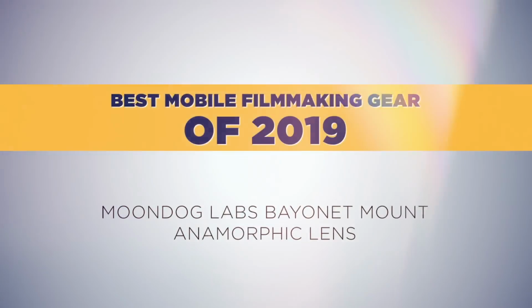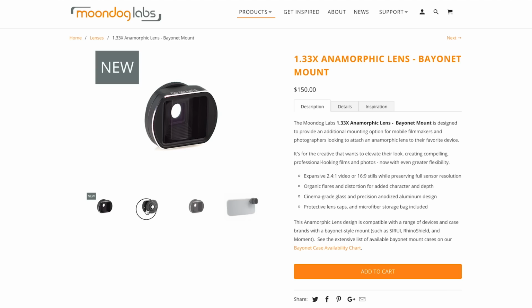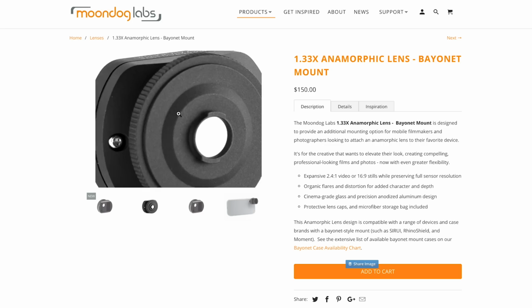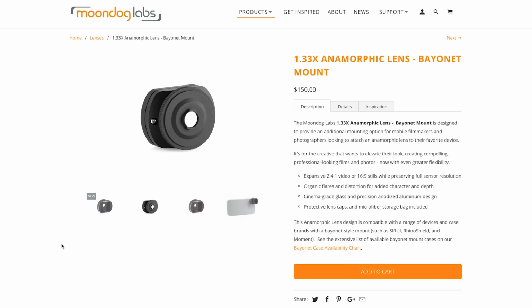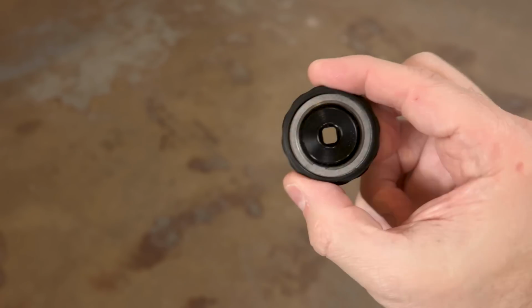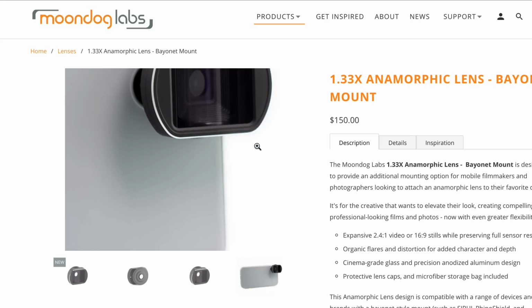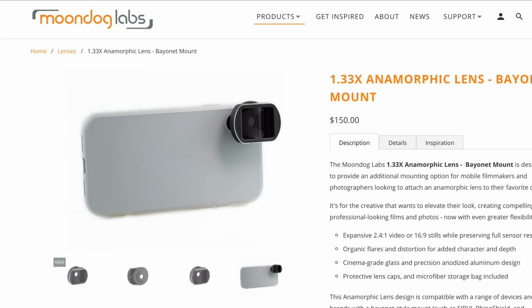My number 7 pick. This one came a little bit out of left field. Wasn't expecting this, but I'm glad it's here, and that is the Moondog Labs BAYONET mount anamorphic lens. More or less, this is a universal mount lens. It will work with Moment cases, Rhino Shield, and even Sirui. I've always loved the look of the Moondog lens, but honestly I haven't used it as much because changing cases to use different lenses really isn't fun. But now with their new BAYONET mount, I'll be shooting with it a lot more.